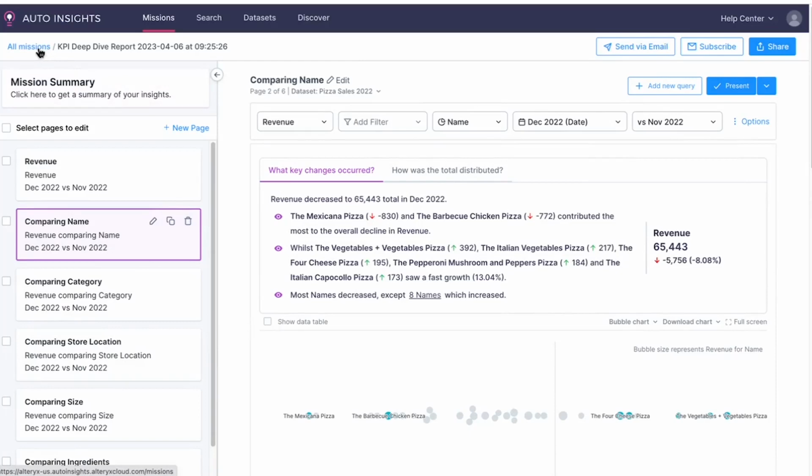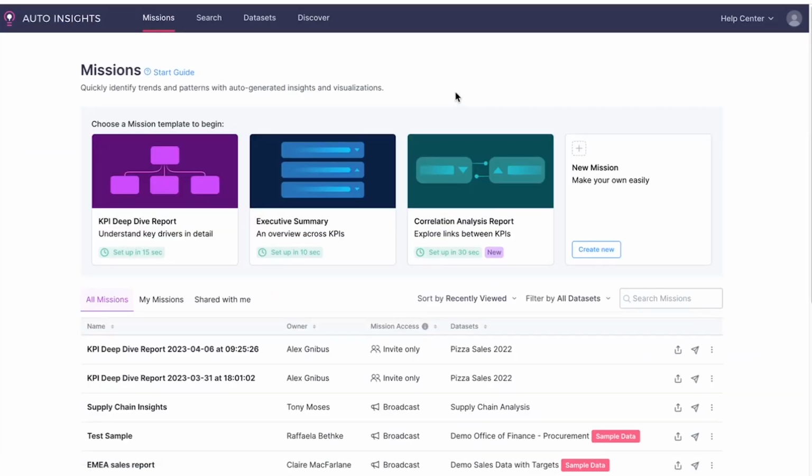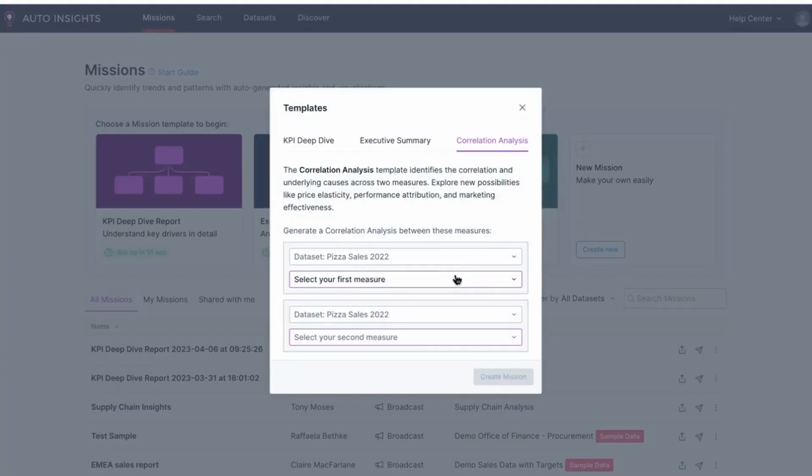So it really eliminates a lot of the back and forth that you might normally get when you have to go back and ask more questions from your data team, and then the data team runs the analysis, and then you ask more questions. Instead, you can do a lot of this investigation on your own. I'll show you just another way to do that.